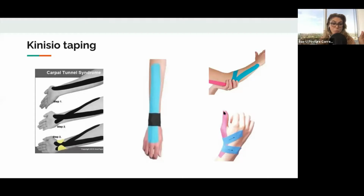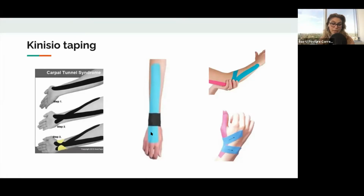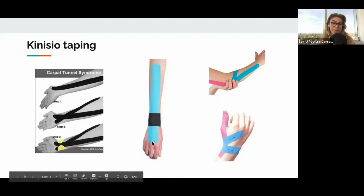Now, this is one method. There's another method: if your hand is flexed forward and you're getting pain, you want to keep your hand in a neutral position. So you definitely want to make sure that the tape is sitting right centered on your third finger and runs straight up to your elbow.